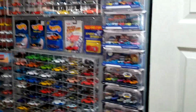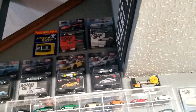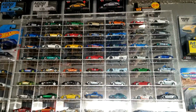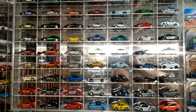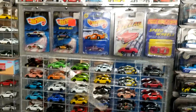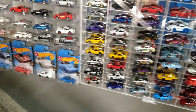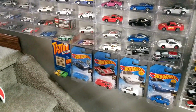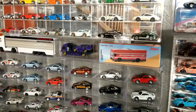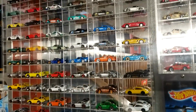Moving over to this part here, this is the Porsche wall. I was going to do a video for this, but it just didn't really pan out. I did show this on the Insta. It's nothing but Porsche. I love Porsche. Got the transports in there as well. That awesome Schuco hauler. All the 911 family.